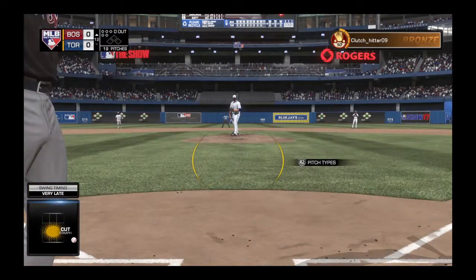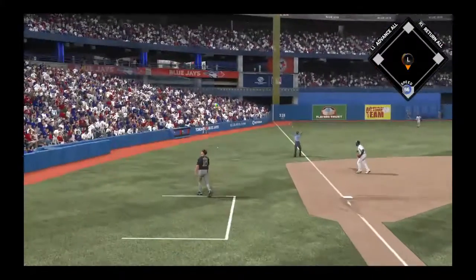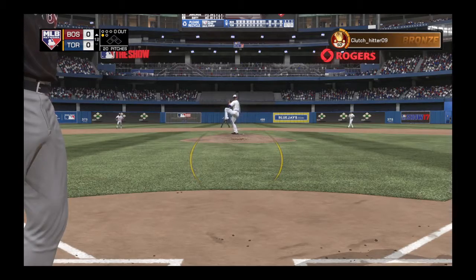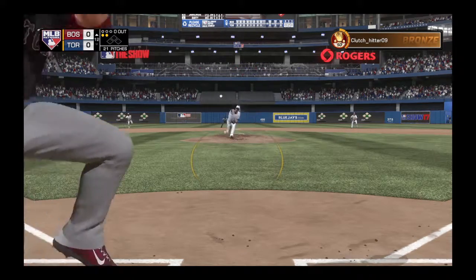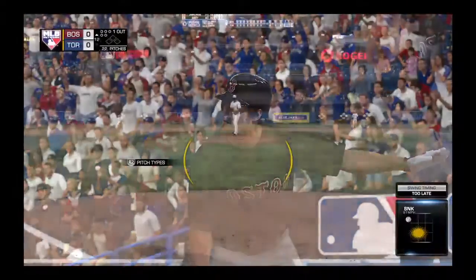Ready for another shot now, Chris Heisey. He'll lead things off now as we play inning number 12. Swing and a line drive, but foul. Swing and a miss here, and he's behind in the count now, 0-2. And a good sinker there gets him swinging for the first out.